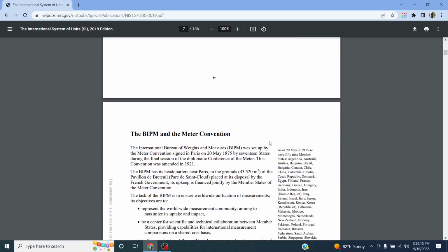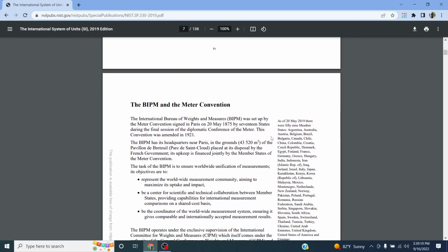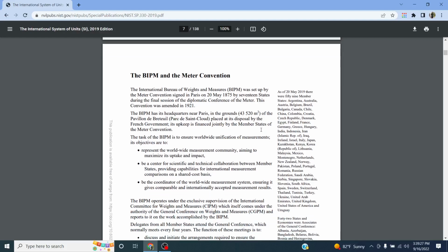The BIPM and the Metre Convention. The International Bureau of Weights and Measures, BIPM, was set up by the Metre Convention signed in Paris on 20 May 1875 by 17 states during the final session of the Diplomatic Conference of the Metre. This convention was amended in 1921. The BIPM has its headquarters near Paris in the grounds (43,520 square meters) of the Pavillon de Breteuil, Parc de Saint-Cloud, placed at its disposal by the French government. Its upkeep is financed jointly by the member states of the Metre Convention.